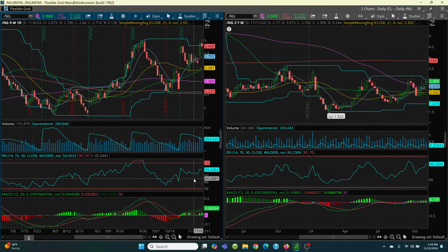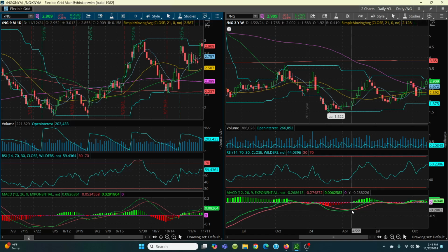Okay, RSI here, you're sitting at 59. You have plenty of room to run to the upside. Your green over your red looking very, very good. Your RSI here is sitting at 60. Plenty of room to run up here. The whole key is going to be that 3.01. You need to close above that. Then we can go from level to level to level.